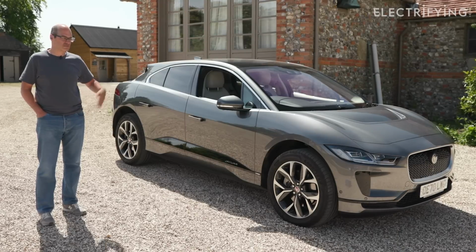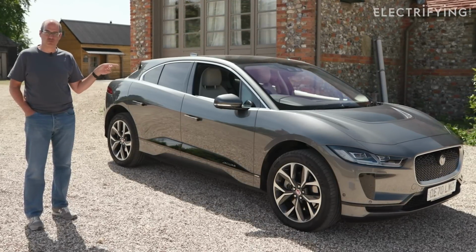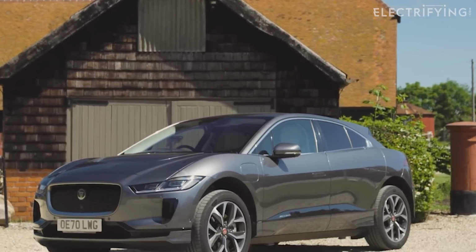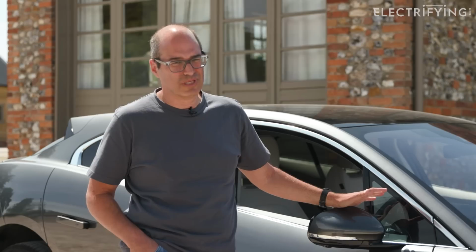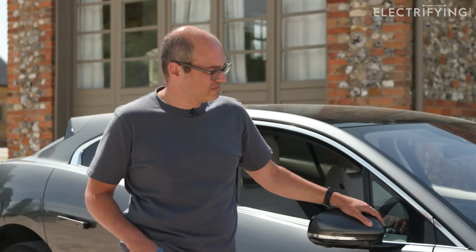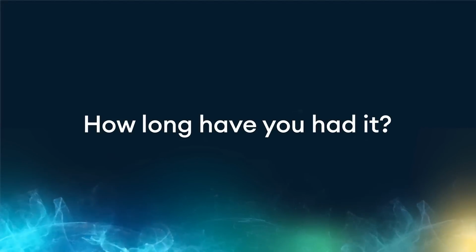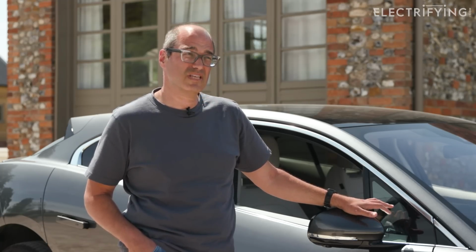Hi, I'm Ben. This is my first electric car. I chose the I-Pace because Ginny voted for it as World Car of the Year. I couldn't work for Electrifying.com and not have an electric car. So I thought, if I'm going to get an electric car, I need to do it properly. And this to me is a beautiful example of an electric car. I've had it for about 17 months now.